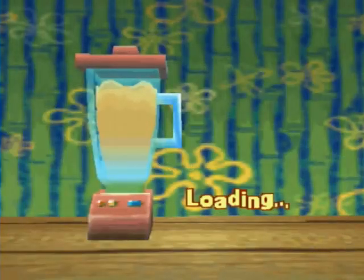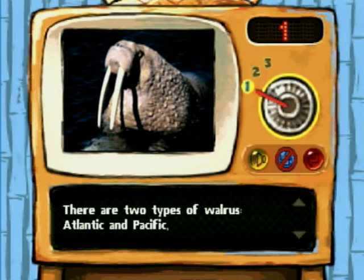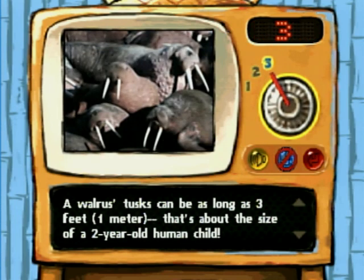Walrus. There are two types of walrus, Atlantic and Pacific. A walrus can use its tusks as huge hooks to help it climb on ice. A walrus's tusks can be as long as 3 feet, 1 meter. That's about the size of a 2-year-old human child.